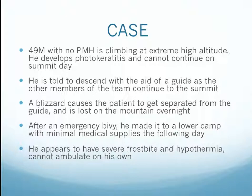He did an emergency bivvy and made it to a lower camp the next day. That camp has minimal medical supplies and has a medical professional down in that camp. So imagine yourself as that medical professional at that camp and what you would do for this man. When you first see him, he appears to have severe frostbite and is hypothermic. He is mentating but cannot ambulate any longer on his own. He kind of collapses in the tent, and you are there to help him. So think about, as we go through this discussion and this presentation, what you would do for this man.